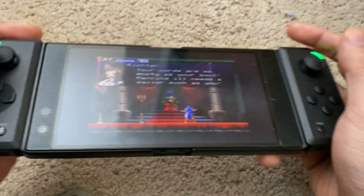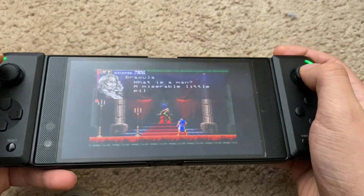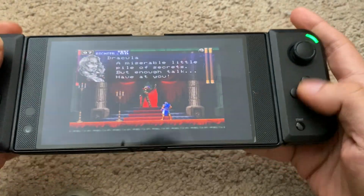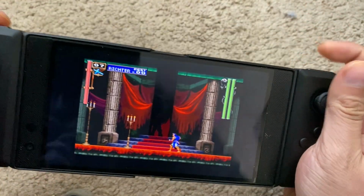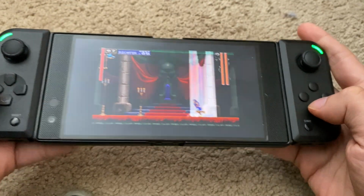By the way, the buttons are all pretty clicky. So you got L3 and R3 click. Yeah, okay. So the buttons are all really clicky, which I like. Really nice and responsive.